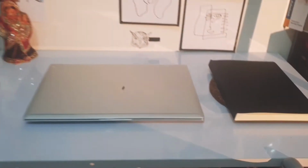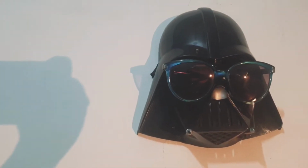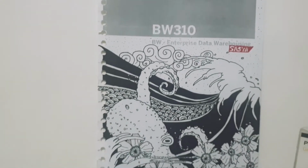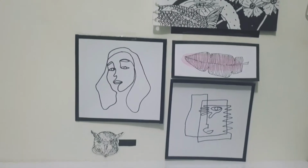This is my mounted desk. I have a trolley underneath, you'll see after this. Some random Indian figures. Ganesh from Sacred Games. Lots of celebrities. Made this poster myself. A Darth Vader for my sunglasses. I drew this on the cover of my SAP training material. And some doodling I made.